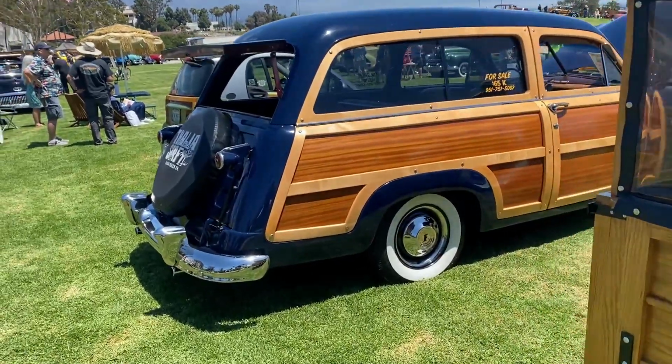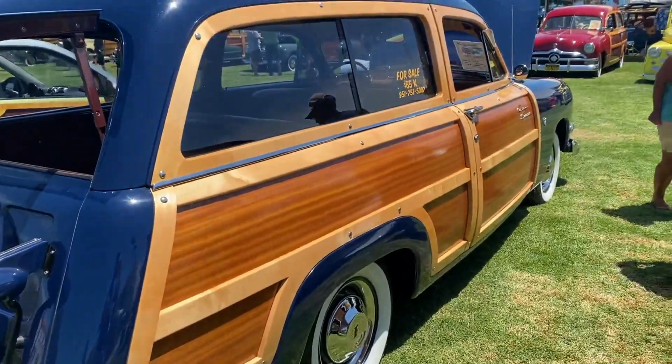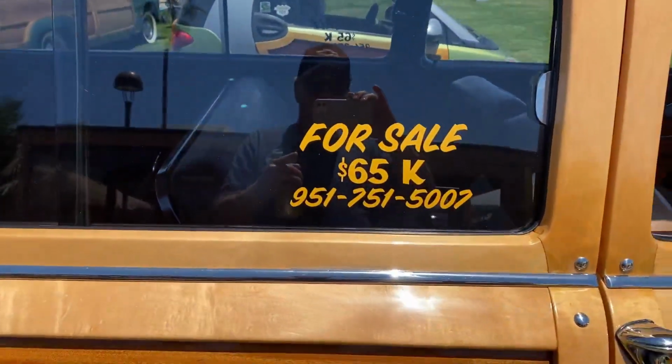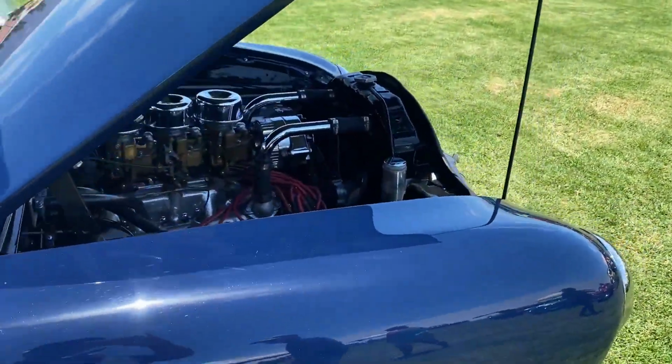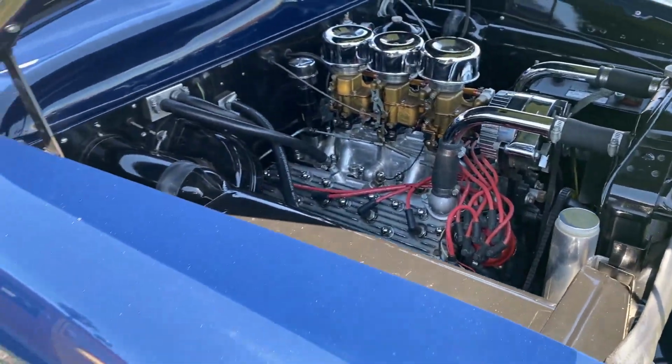Uh-oh. Hey, we got a 50 for sale here. What are they asking? 65K. There you go. We bought this car, this very car. No, flathead, yeah, cool flathead. That's nice. Really nice. Whoa. We paid $50.